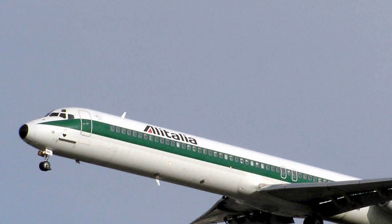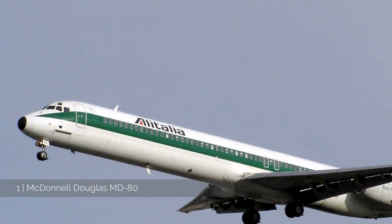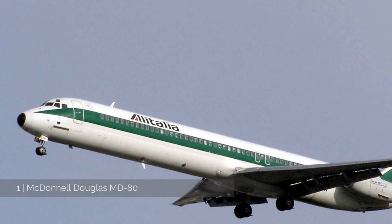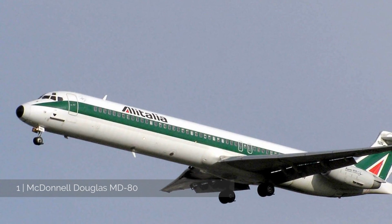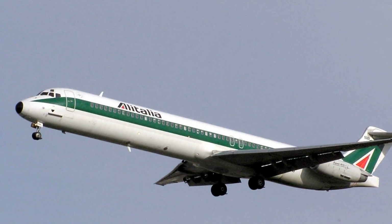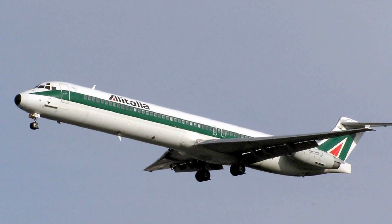The McDonnell Douglas MD-80 is a family of twin-engine, short to medium-range, single-aisle commercial jet airliners. The MD-80 series was lengthened and updated from the DC-9. The airliner family can seat from 130 to 172 passengers depending on variant and seating configuration.